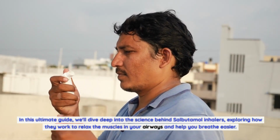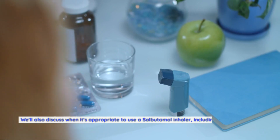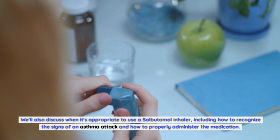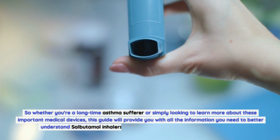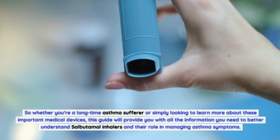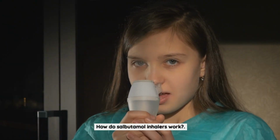In this ultimate guide, we'll dive deep into the science behind salbutamol inhalers, exploring how they work to relax the muscles in your airways and help you breathe easier. We'll also discuss when it's appropriate to use a salbutamol inhaler, including how to recognize the signs of an asthma attack and how to properly administer the medication. So whether you're a long-time asthma sufferer or simply looking to learn more about these important medical devices, this guide will provide you with all the information you need to better understand salbutamol inhalers and their role in managing asthma symptoms.